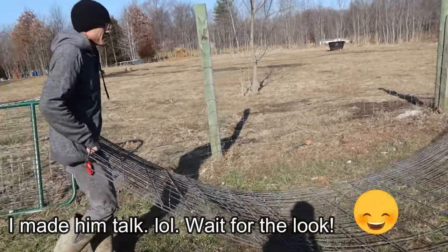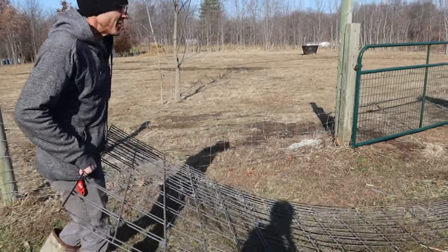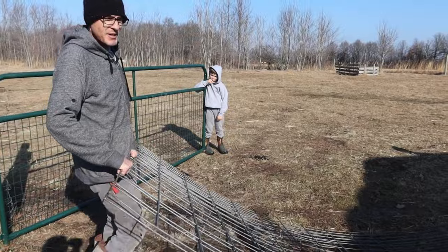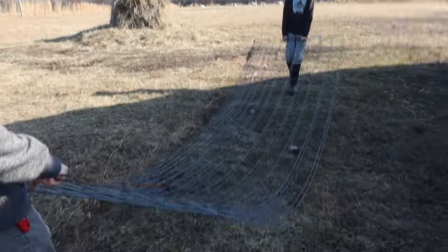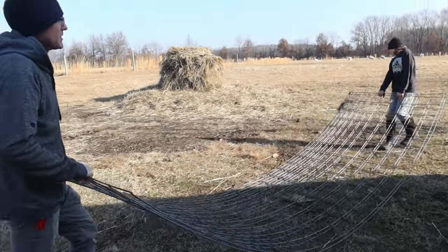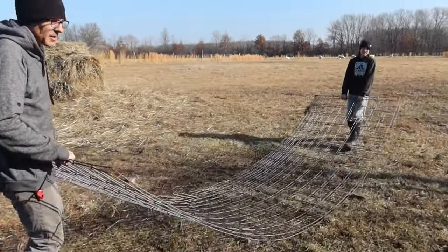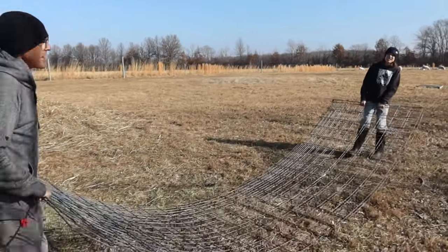Okay, what are we using these for? Well, anybody that's dealt with livestock at all knows that the easiest way to get them to comply is with food. So we're going to lure them into the sheep shelter with some sweet feed. And then we're going to use these to trap them in and make a little chute that goes to the back of the truck. So we can lift them up, throw them in the back of the truck.